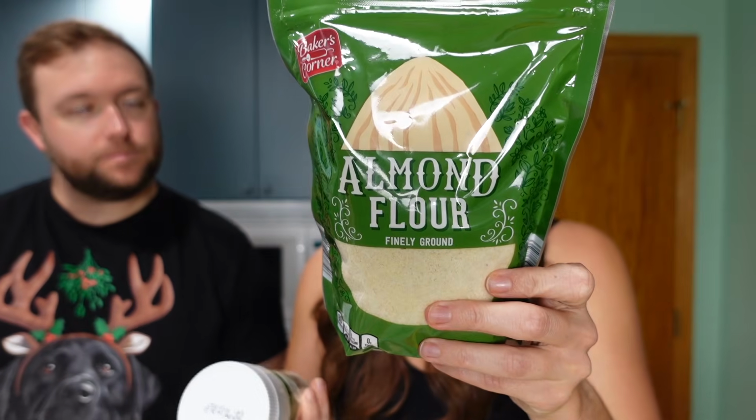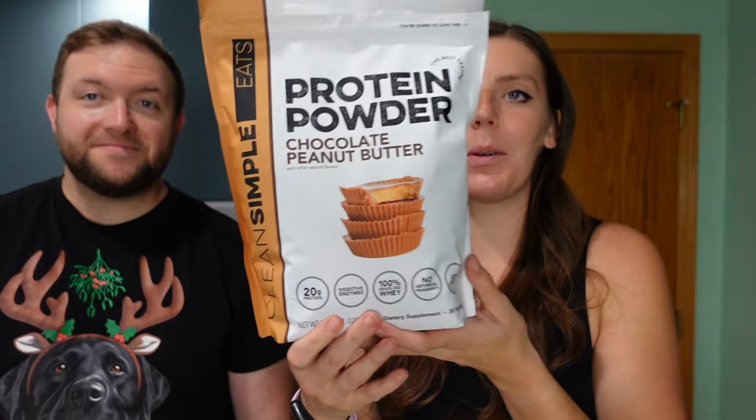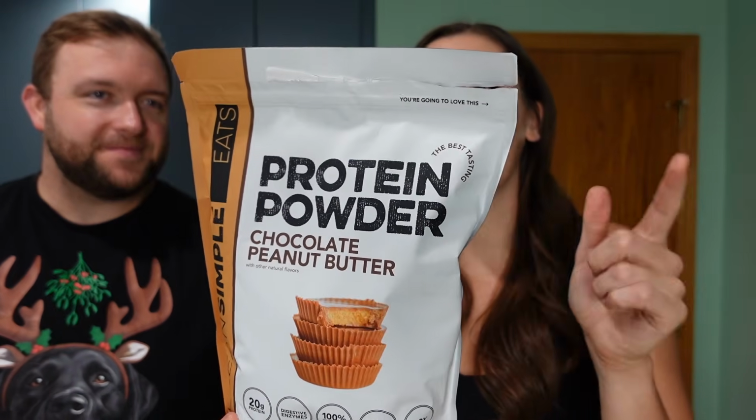Then to that you mix in some almond flour as well as some coconut oil. You also mix in some protein powder, and her recipe called for vanilla protein powder, which I don't have at the moment, so I'm going to be using this. I also feel like this will be really good for chocolate chip cookies. Chocolate peanut butter, Clean Simple Eats protein powder. So I'm going to mix that in as well with the coconut oil, and then that should form a cookie dough that we'll also add some chocolate chips into.